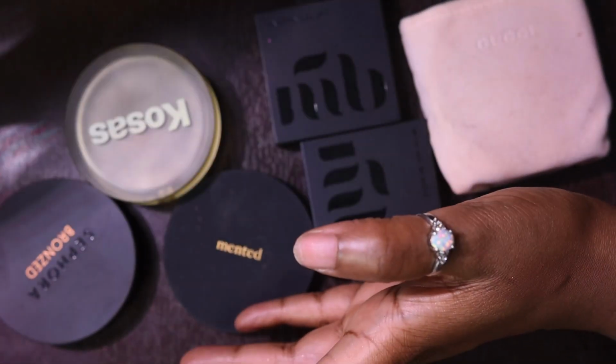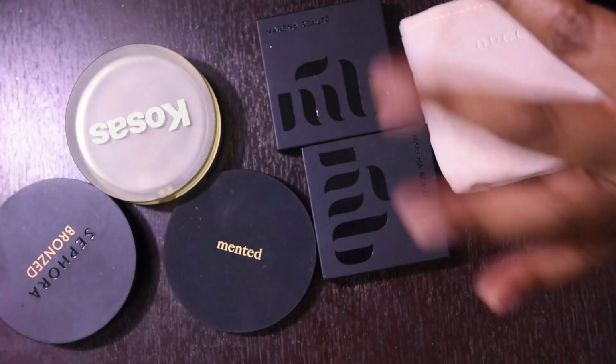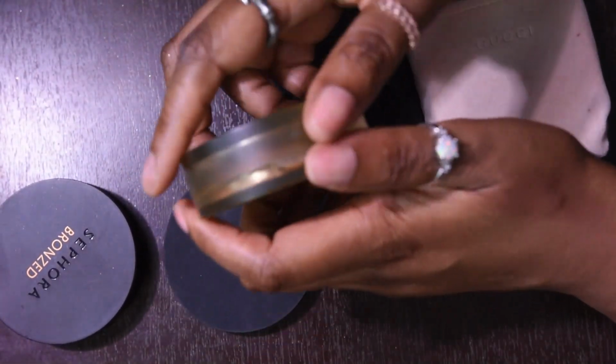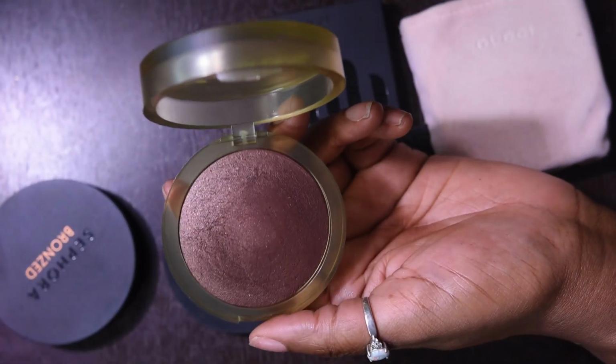I'll keep it for now. It's not like something that I don't have the room for. If you see how many I'm getting rid of, I definitely have the room. This is definitely a contour for me. This is completely too dark for me.